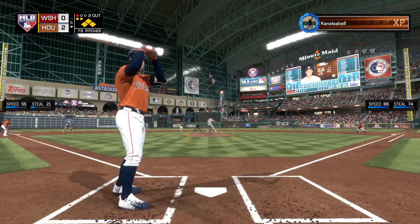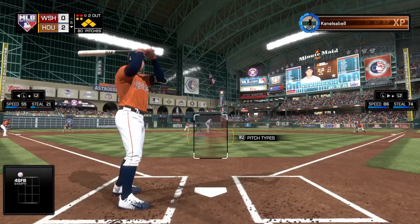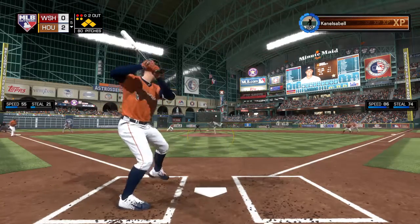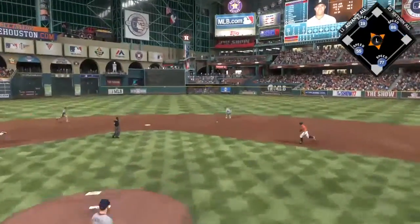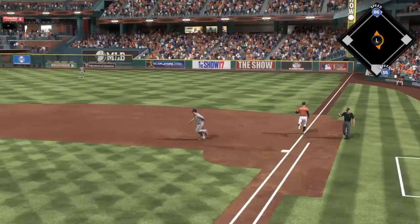I like the pitch right there. 2-strike fastball out of the zone. See if he'll chase. I'd go even further out this time. See if he chases it again. Now this is on the ground to second. Is he going to get out of this? Over to first. He does get out of it, and the inning is over.